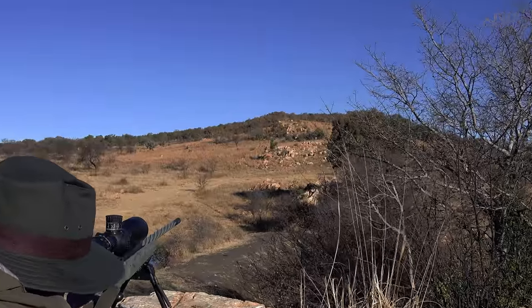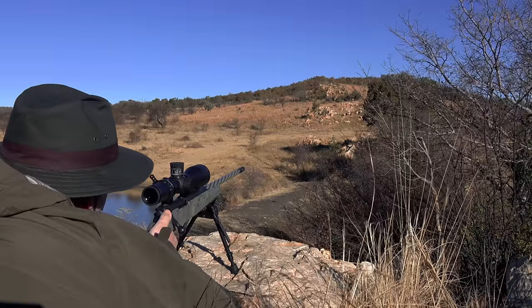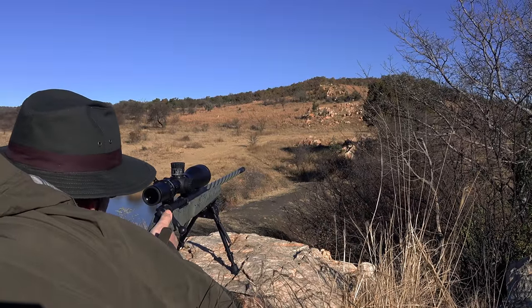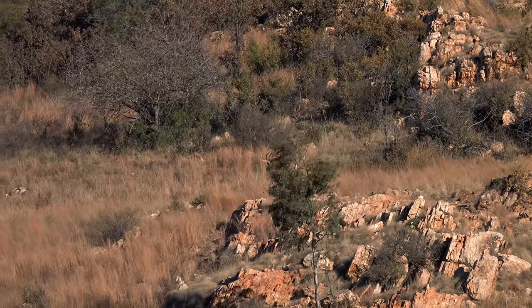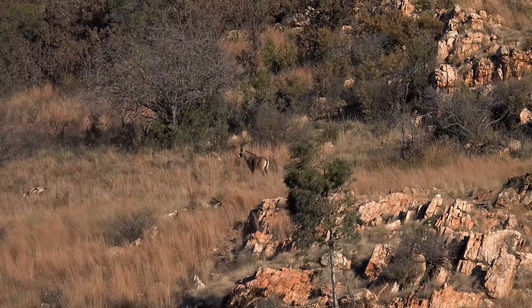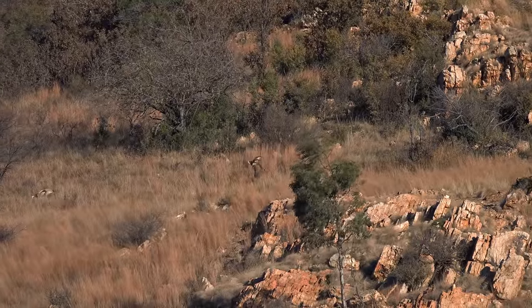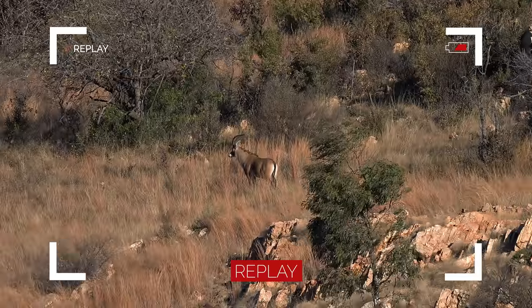Only moments later, Joe has spotted a roan on almost the same spot. Will our hunter manage to shoot a double? Our hunter does not miss this opportunity either. Good hunting.